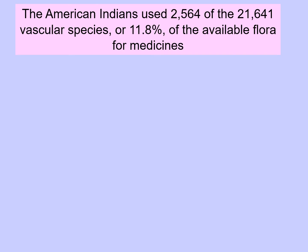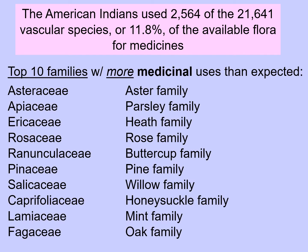So the American Indians used 2,564 out of the 21,641 available species in the flora, or 11.8% for medicines. And the top 10 families with more medicinal uses than expected, given the size of the family, included the aster family, parsley family, heath, rose, buttercup, pine family, the willow, honeysuckle, mint, and oak family.